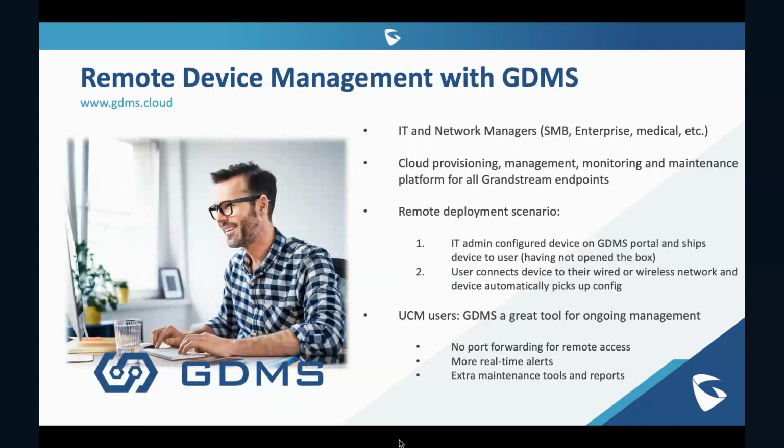And then to tie the whole lot together, we've got the remote device management with GDMS. This is aimed more at either the IT manager, network manager, or the integrator. It's a cloud provisioning, management, monitoring, and maintenance platform for Grandstream endpoints.